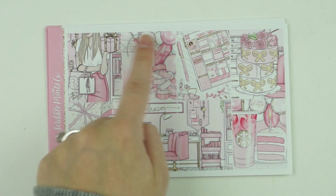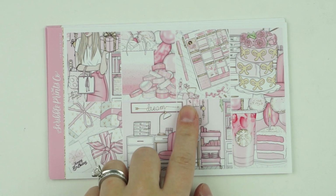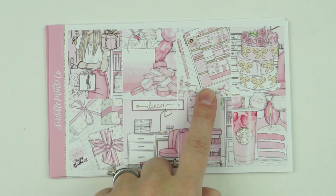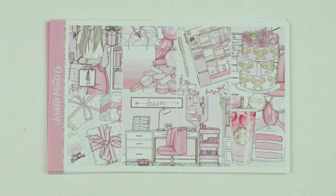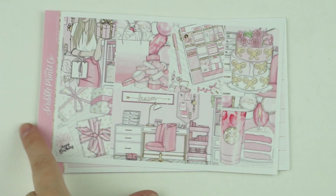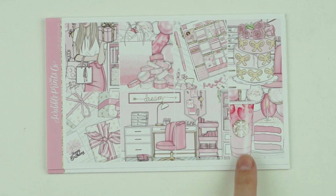You have a gift bag with balloons in the back with a pile of washi, which I'm here for. You have little charms and confetti and a little pen here, an Erin Condren spread. You have this gorgeous washi cake. You have some presents with bow wrapping paper, which I need, a happy birthday card. You have a really cute planner desk setup. A really pretty pink drink from Starbucks, if the pink drink was actually good.